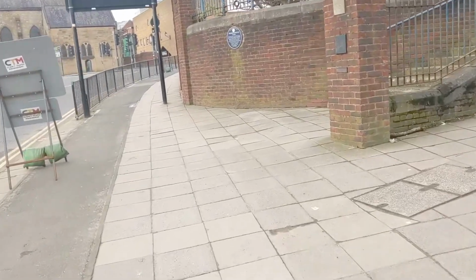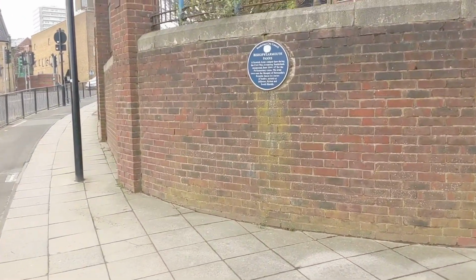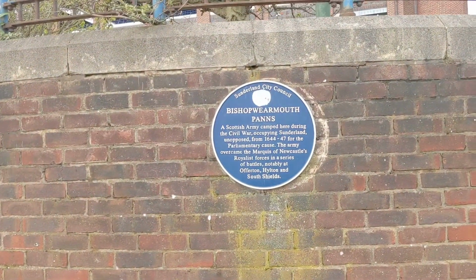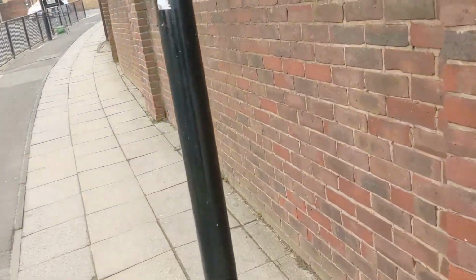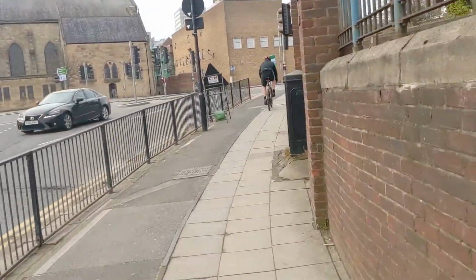As we come to the other side of the bridge, we can see this blue plaque. It marks where Scottish soldiers camped and occupied Sunderland during the Civil War from 1644 till 1647. It's hard to imagine that this modern industrial landscape was once the centre of a bitter war.